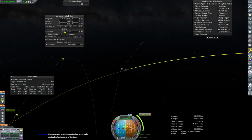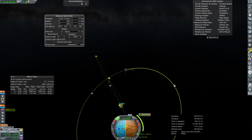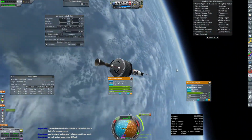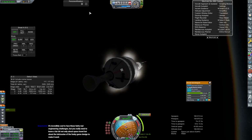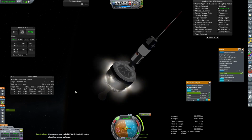We do have some RCS on the top stage. We actually used it last time, I'm sure, because you just saw it. So we can dial this in if we're off by just a little bit, which is fantastic. Gives us a little bit of swing room, or margin on either side.